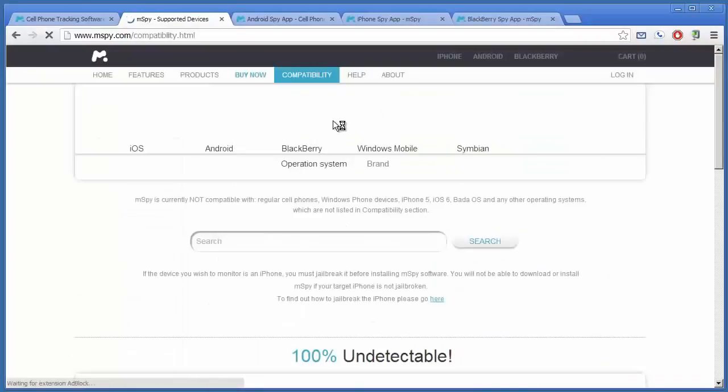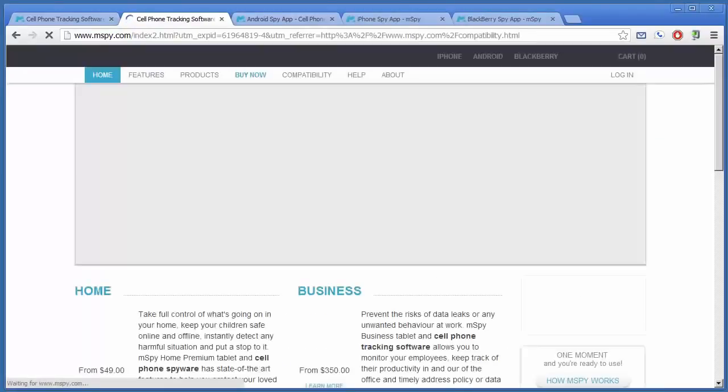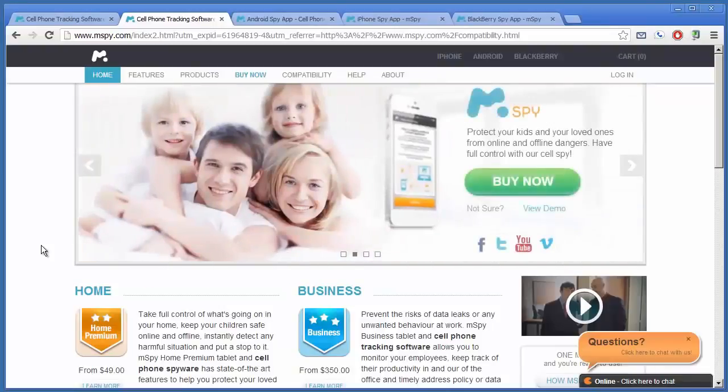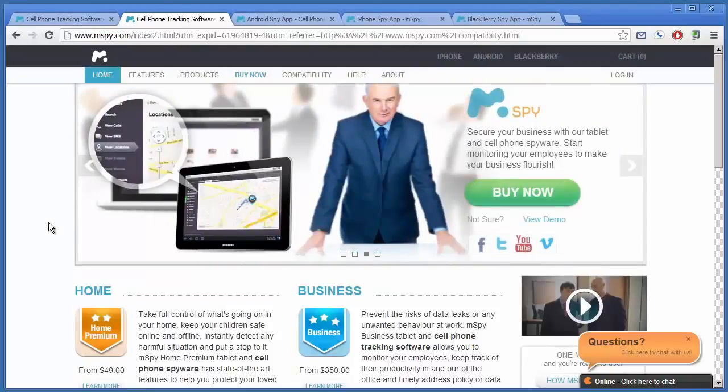If we go over to compatibility, as I was saying, it's the three majors, and also Windows Mobile and Symbian if you have a device with one of those. As I said, the program is not free, but they do have a free trial you can check out. It's definitely worth checking out, especially if it's a free trial, because what are you going to lose? Just a few minutes of testing it out to see how it works.